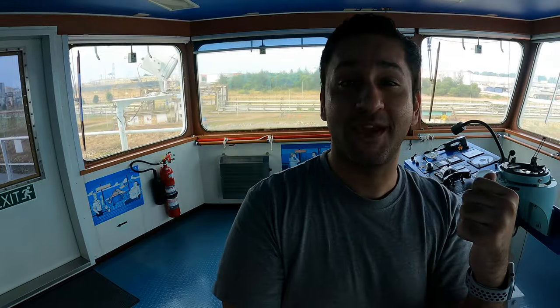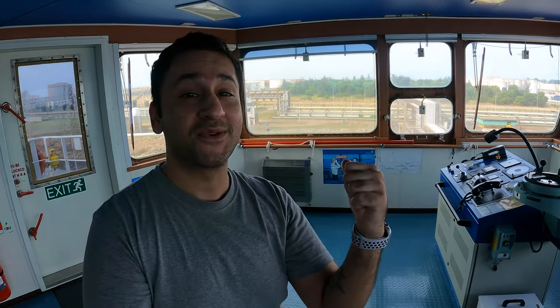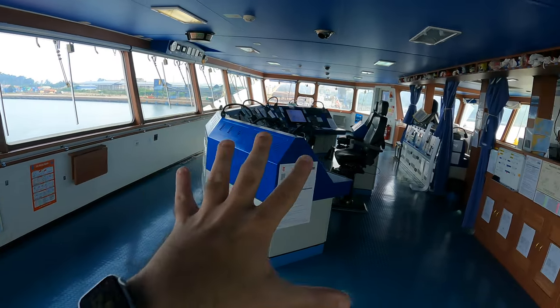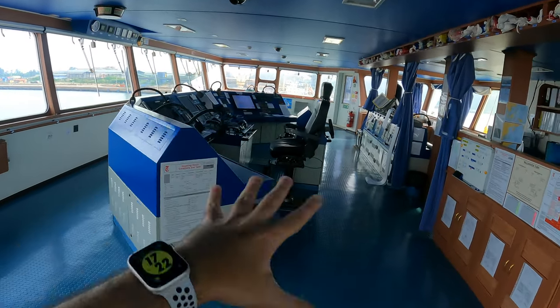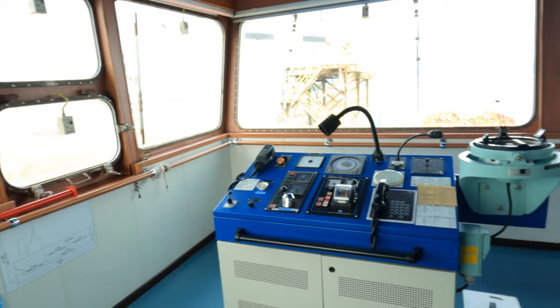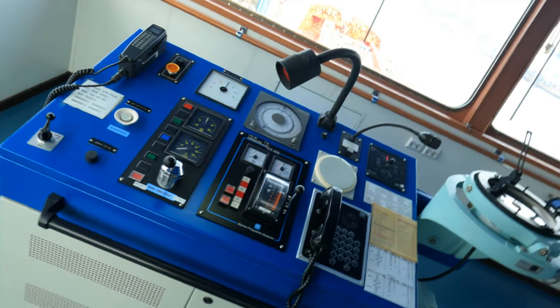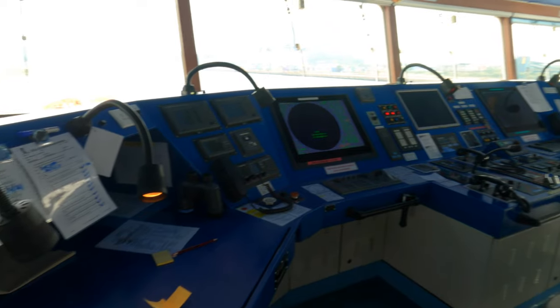So you guys have pretty much already seen my bridge. We have no bridge wings on our ship, as you can see. We have the consoles on the side here on the port, as well as the starboard side way over there, and we have a central console over here, which is basically your central command center. We have no bridge wings. You may be working on a ship that has bridge wings. You're going to have controls on the outside that you need to check. So let's get into it.